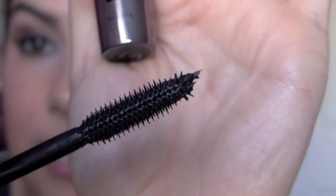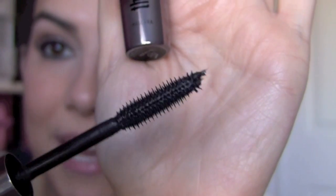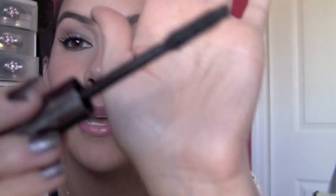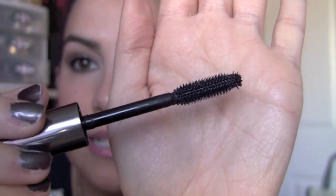So it's very important, if you want to take advantage of the little spikes that are coming off the end of the brush, you've got to clean that off. And I will expand more on why this frustrates me coming up. But basically we are looking at a rubber brush mascara.